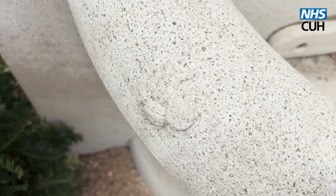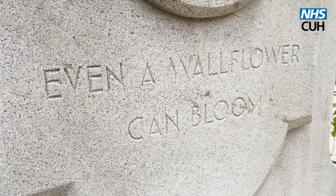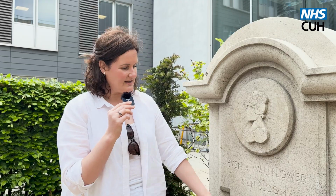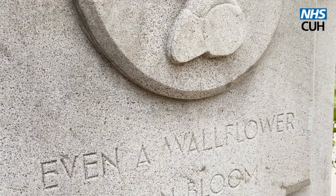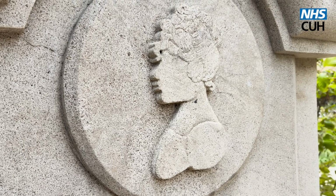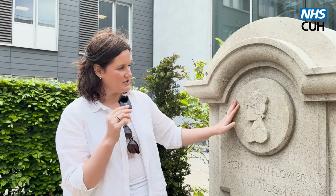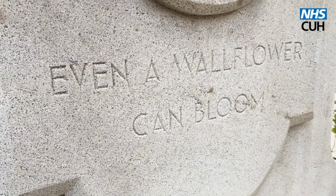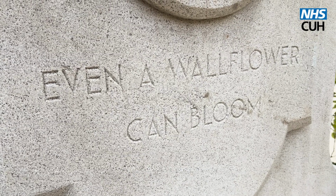And he carved this from a single piece of rock. So it took him weeks to do, especially on the inside of this bowl, which is a very, very hard access point. But slowly and surely he carved it. Love how it's already started to patina, and over time it will take on its own kind of aging style as well. And a couple of features of this is, of course, the Lady Whistledown motif, which was again carved by hand, and this quote which says, "Even a wallflower can bloom."